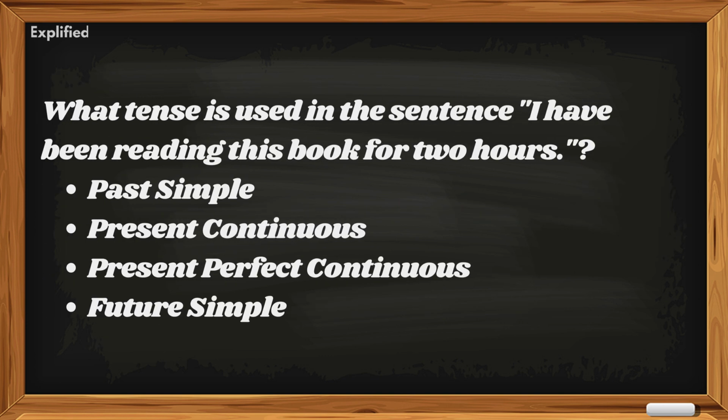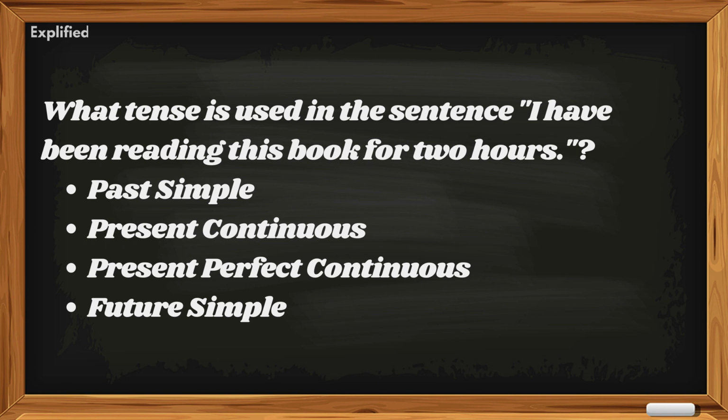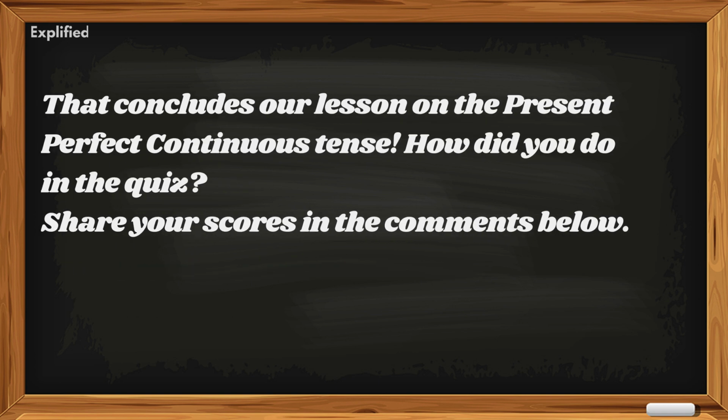What tense is used in the sentence, I have been reading this book for 2 hours? Past simple. Present continuous. Present perfect continuous. Future simple. Answer. Present perfect continuous. That concludes our lesson on the present perfect continuous tense.